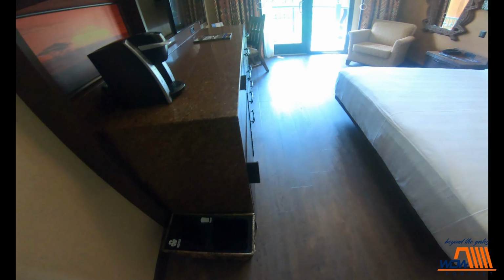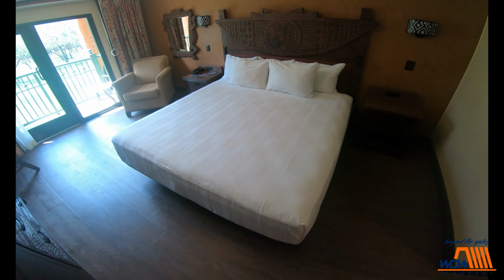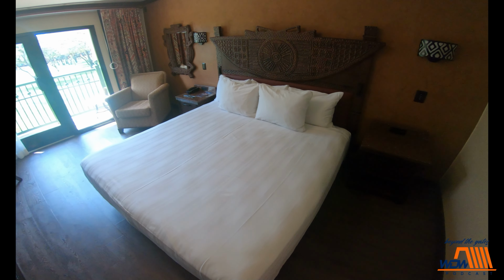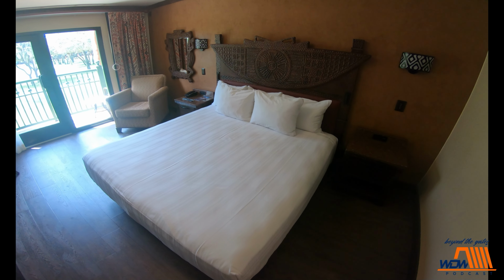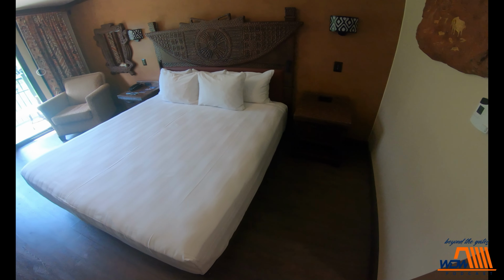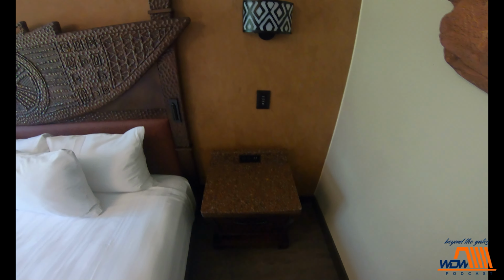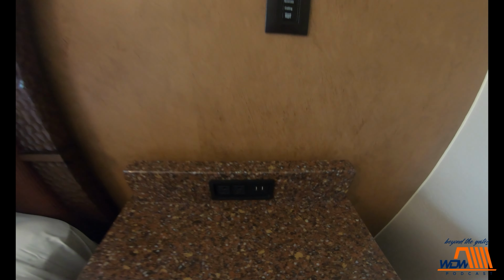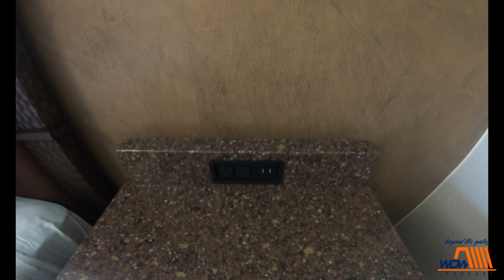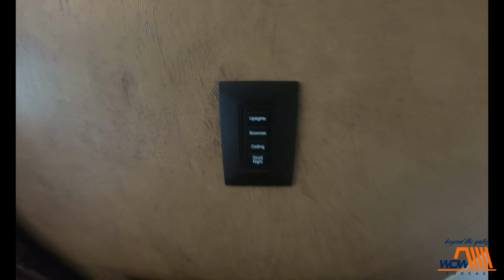Now, once again, Chris and I love just doing a king because it gives you a little bit of extra room. I know traveling families need the two twins or the two queens, but we'd rather just have the king and have the extra room, because now we've got an end table here. Look at this artwork in a second. We've got our USB ports, our plug-ins.